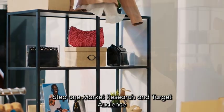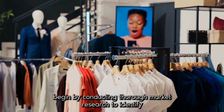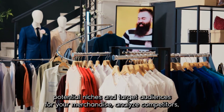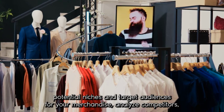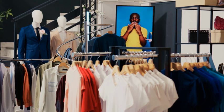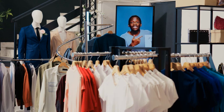Step 1. Market research and target audience. Begin by conducting thorough market research to identify potential niches and target audiences for your merchandise. Analyze competitors, understand consumer preferences, and pinpoint gaps in the market. This research will inform your product selection and marketing strategies.